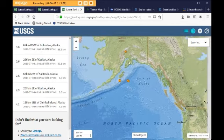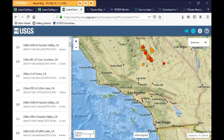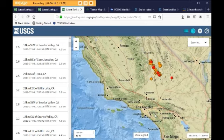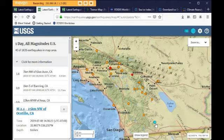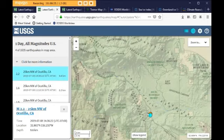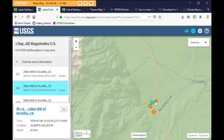Let's see how many of those are 2.5 magnitude or higher. None of them. So those are, at least, small or smaller. Here's a 2.2 at Ocotillo. Look, we've got a cluster going on here. Here's another 2.2, 1.6, and a 1.5.